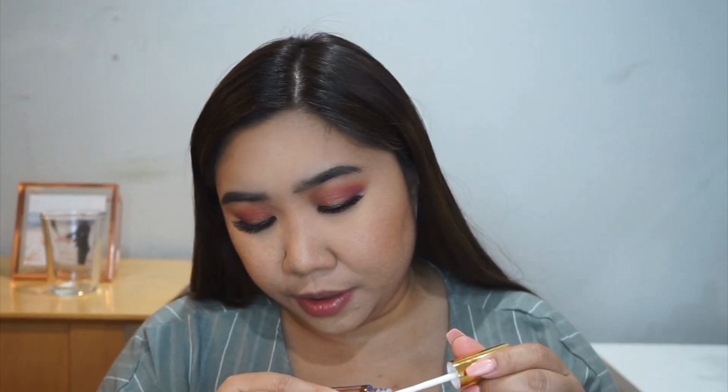Okay, so I am back. I just finished applying some falsies and some bronzer, and right now I am just gonna go and finish up the look. I do want to try this one out. This is the liquid eyeshadow from Colourpop. This is like an old collab with Zoelia.